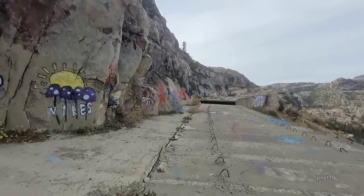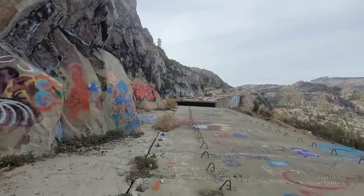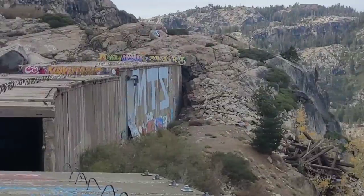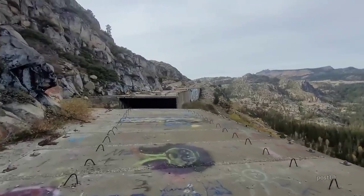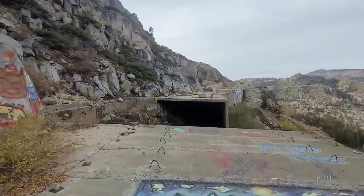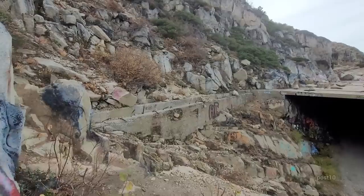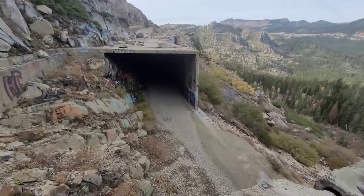Alright, we are approaching the wrecked part of the snow shed. Here's a really good view of one of those doors from the outside, how it rolls up. I think most of the ones we were looking at actually rolled up on the inside instead. I don't know what it is, this whole area smells like wet dog or some rotting animal.